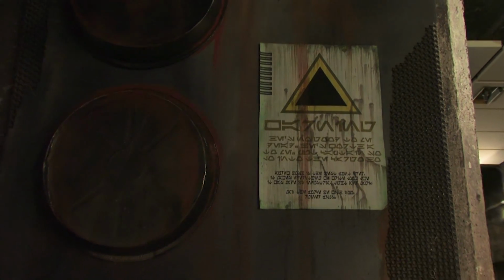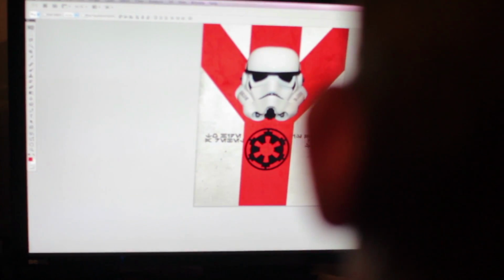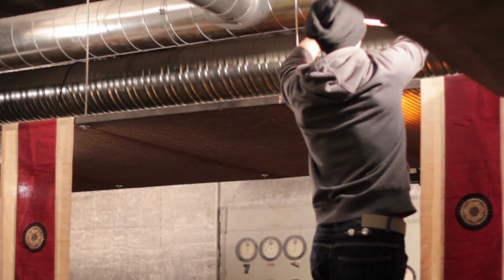We had two goals to achieve with the set design. First was to fill it up with so many details and actual practical elements that we could film it from any angle.